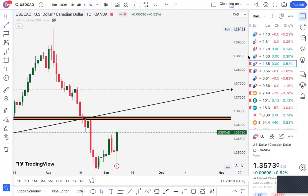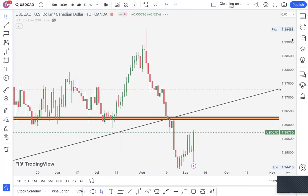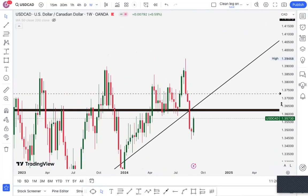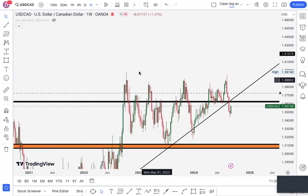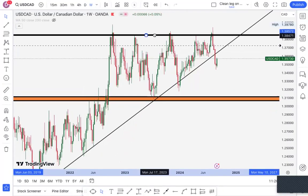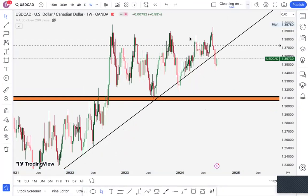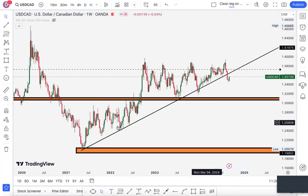All right, moving on to the next pair, we have the USD Canadian. From the weekly time frame, this is what the USD Canadian breakdown looks like. We've had this head and shoulders pattern here, which is still forming actually. I put this bar here because this is the next supply level that I was looking at. Long story short, this shouldn't be here in the first place. Now we have actually broken out of this trend line, which had a first touch, second touch, and then we're out of it.